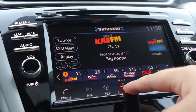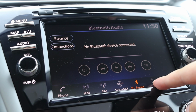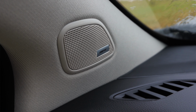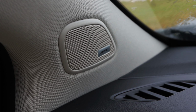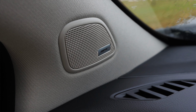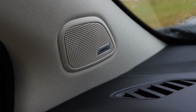Very nice high quality screen. It responds to touch very well. It's a little bit laggy when you switch pages, but it is what it is. I do also get Bose audio in the Platinum Edition, which is very, very nice. I love Bose audio. I've driven tons of different manufacturers that use Bose audio, and it's the same story every time. It's just really, really great.